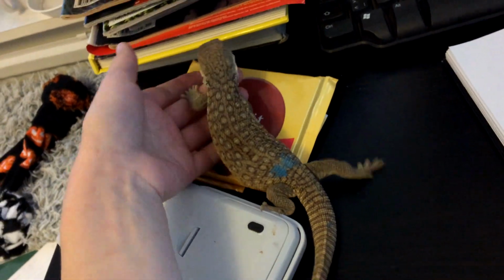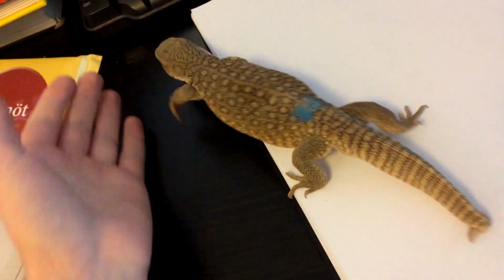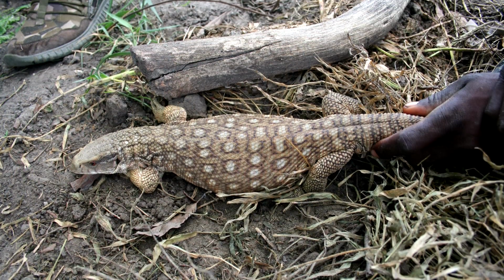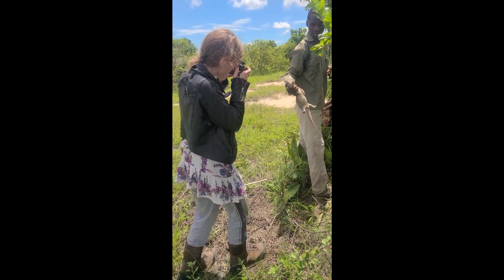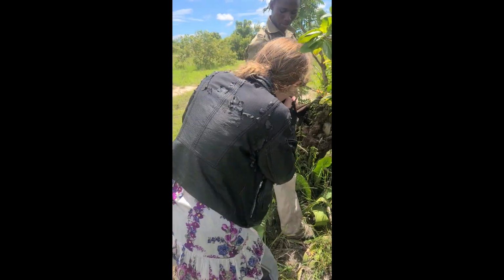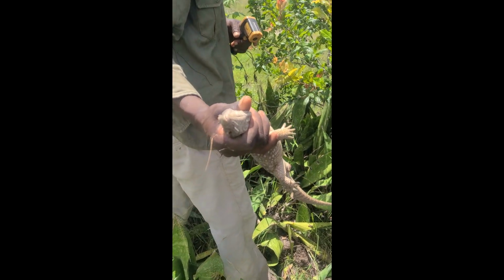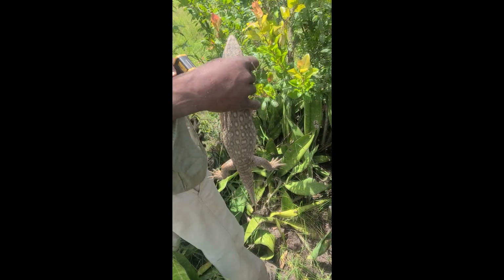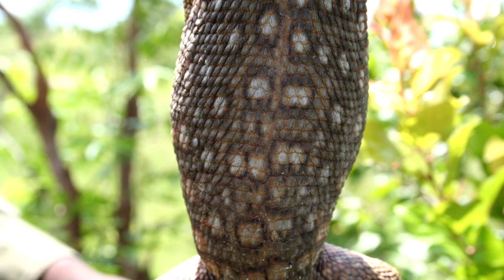The Savannah monitors I keep at home are so used to humans, they let me do whatever I want with them. These wild ones are not used to humans at all, and are very scared and try to defend themselves when picked up. Since I'm not used to handling wild ones, and I prefer not getting bit and catching an infection in the humid hot tropics of rural West Africa, I let the others decide on handling technique.